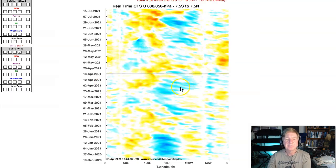And then looking even further out. So this is the same chart, goes out 3 months, and it's reversed.